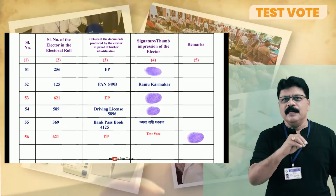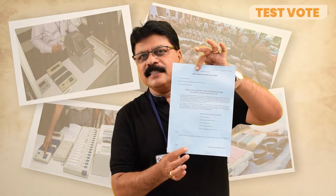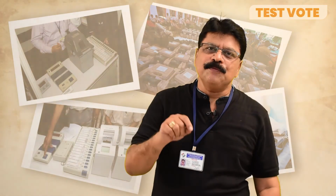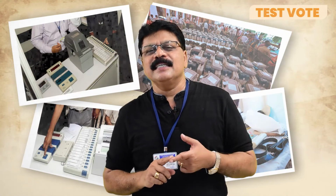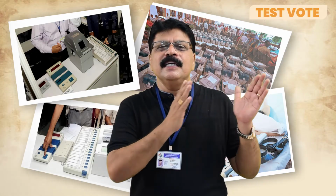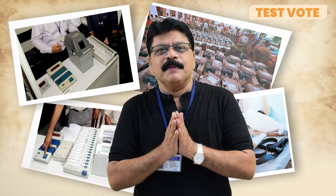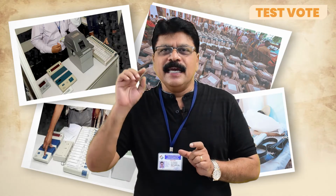Now this voter votes only after he signs this declaration. Once we obtain this declaration, he has understood the provisions of the law, and then he is permitted to go forward with the test vote. When he is doing the test vote, the presiding officer along with the candidates' agents are also permitted to enter the secret compartment. So it's the only occasion where the agents and the presiding officer can go and witness what is happening inside the secret voting compartment.